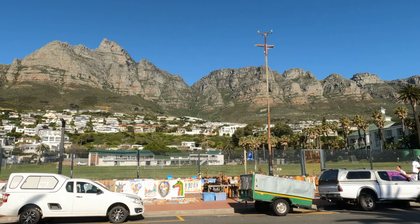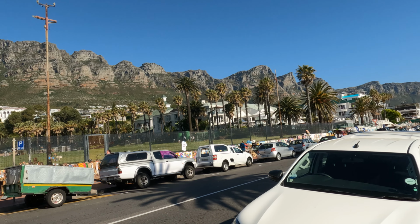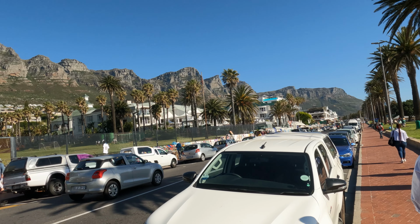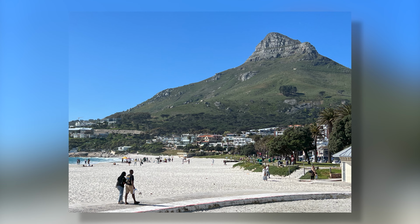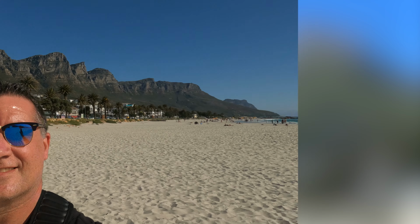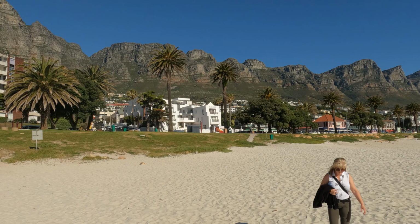Yeah, you really can't beat coming down here to Camps Bay. The beach is just gorgeous. I got the 12 Apostles mountains in the background. All kinds of restaurants and bars. We came here probably three times in the 6 days we were here. We really enjoyed it and loved the merchandise too. Bought some really cool pictures for the house as well.